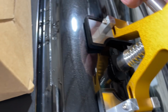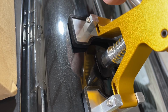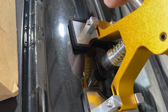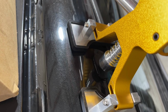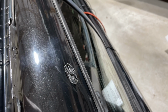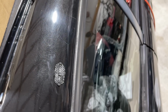I want to work the metal a little bit. See that metal flexing? We're going to keep doing it. Keep bending it back and forth. Tighten it up a little bit more. Keep working on it. Boom, that's what we want. We want that pop. And ooh boy, I have a feeling that this is a lot better. Let's get this glue off and take a look.